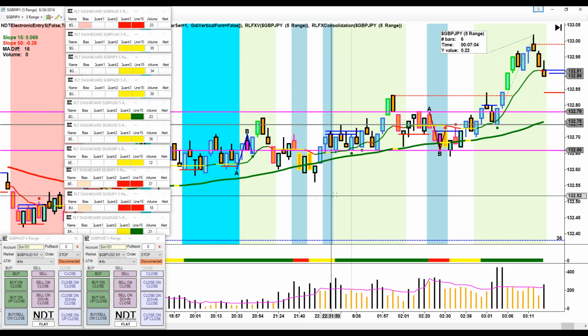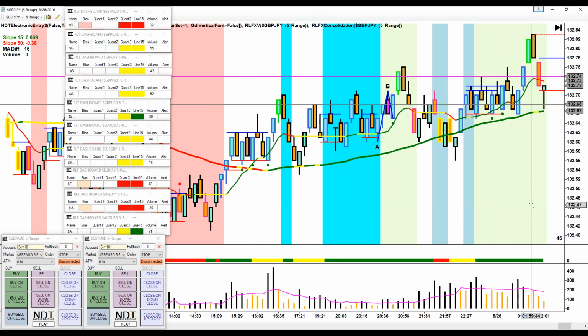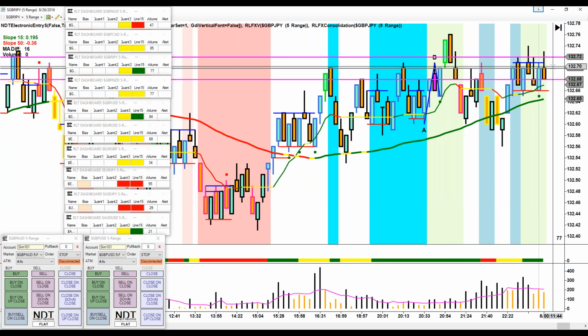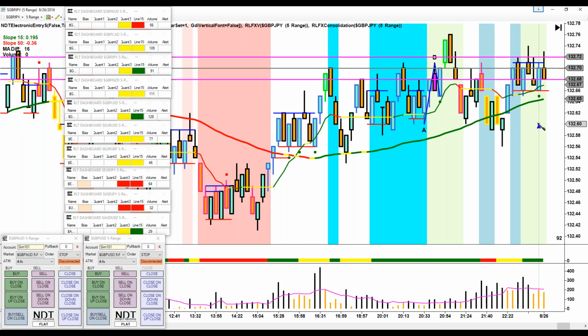Pound yen also, lots of movement. See, that candle doesn't have a candle body at the time of the entry, through the value, the point of control. Pushing a wick through is meaningless. In Japanese candlestick dogma, the only thing that matters is candle bodies, not wicks.